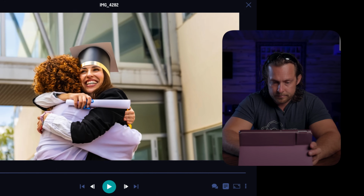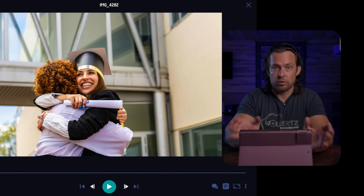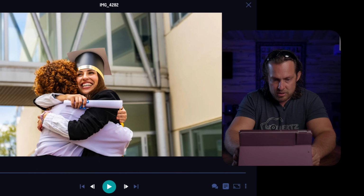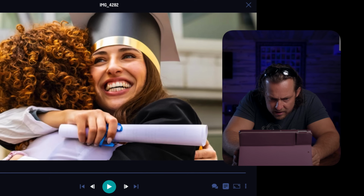Something like this, it looks fantastic. But remember, it's World Teachers Day. Here we're celebrating the student. This is where it gets a little bit tricky, and it's very difficult to find that concept. But this is a fantastic image, sharp. The technical qualities are amazing. Focused. It looks like it focused on the eyes.